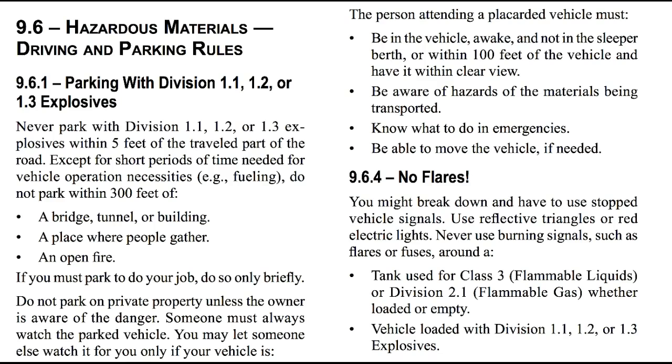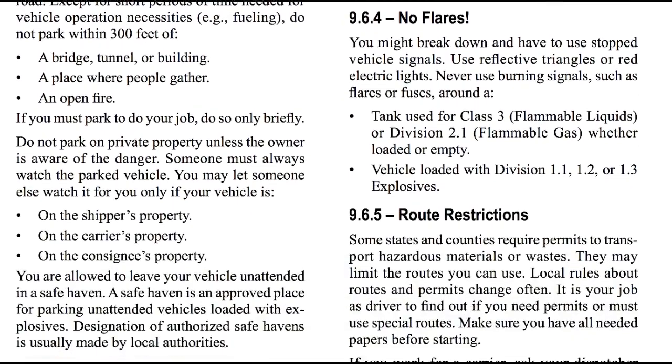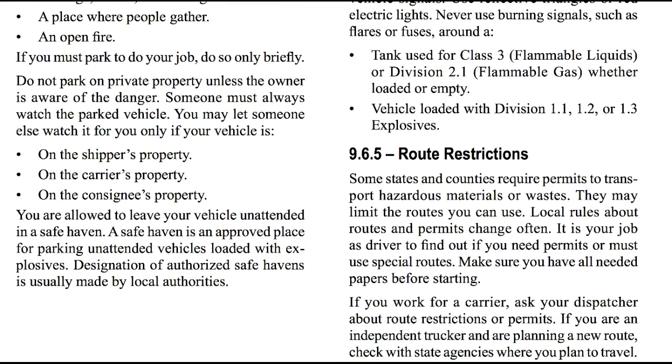And do not park within 300 feet of a building, bridge, or tunnel, 300 feet of a place where people gather, or 300 feet of an open fire. If you must park to do your job, do it only briefly. Do not park on private property unless the owner is aware of the danger. Someone must always watch the parked vehicle.